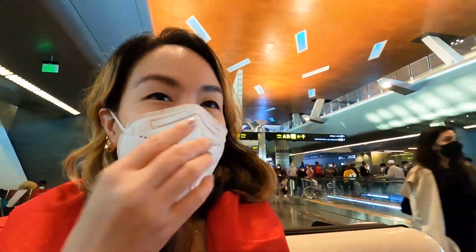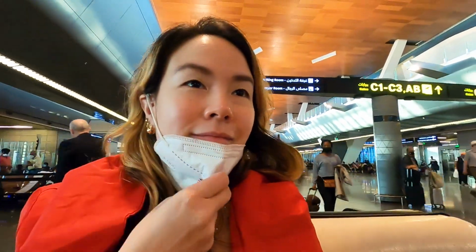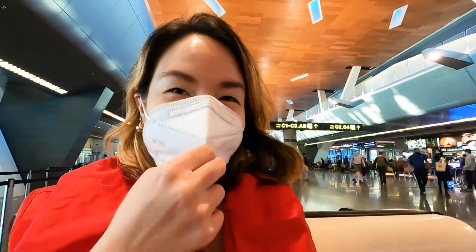So in my previous video I was in a wheelchair, now I have my own vehicle. Not bad. I'm really enjoying this Hamad Airport. The service is top-notch. That's actually another pro tip, just in case your gate is really far from where you're coming from, you can get one of these buggies. Obviously it's free of charge, and the drivers or chauffeurs will be very, very happy to take you there. They just do it out of good service, no charge.